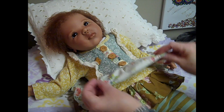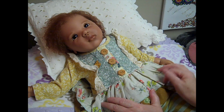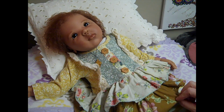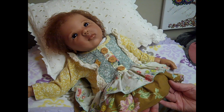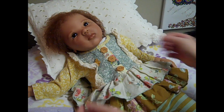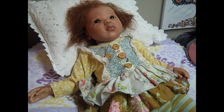And then there are 2 layers of skirt. The top layer is a greenish color with roses that are pink and red. And then the lower one is a kind of brownish color. And there are lavender flowers and mustard flowers and pink flowers and green leaves. It's just very beautiful. And I am going to put a gold headband on her.